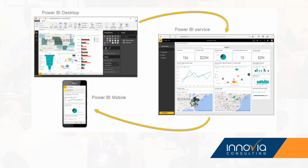I'm going to attempt to show that on my phone, because this is made for your entire organization. So certain people that are maybe business analysts in your organization are going to want to have all the features of Power BI available to them.